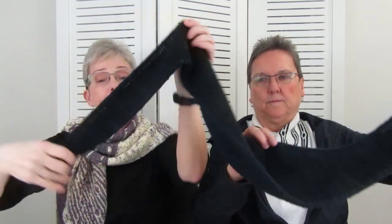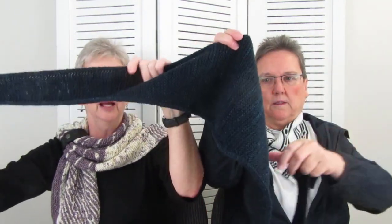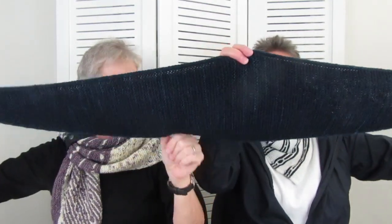Okay, so I haven't blocked this. You can see the ends, they're woven in, but I haven't blocked it because I have to decide, is it nice being the way that it is, or do I stretch it out and make it longer? But I don't think I need to. So that's my debate.